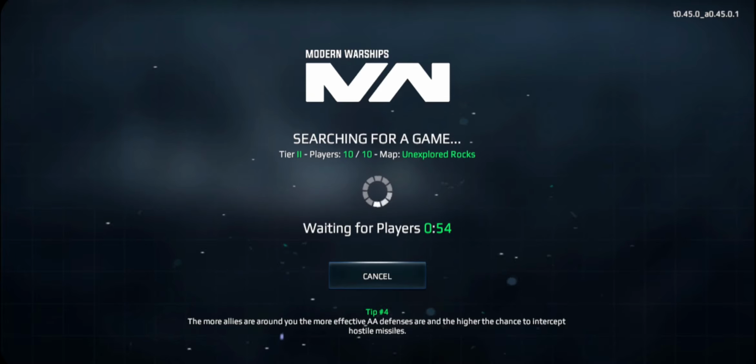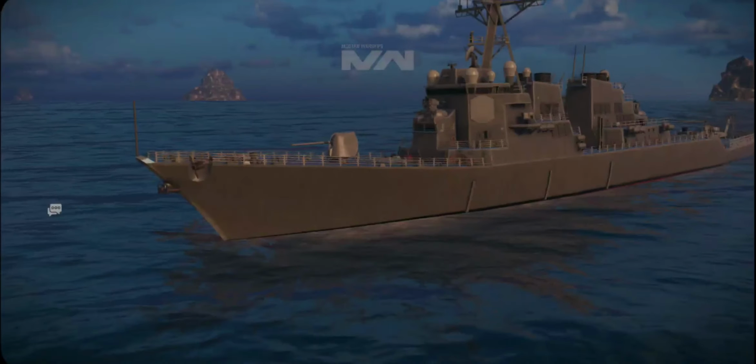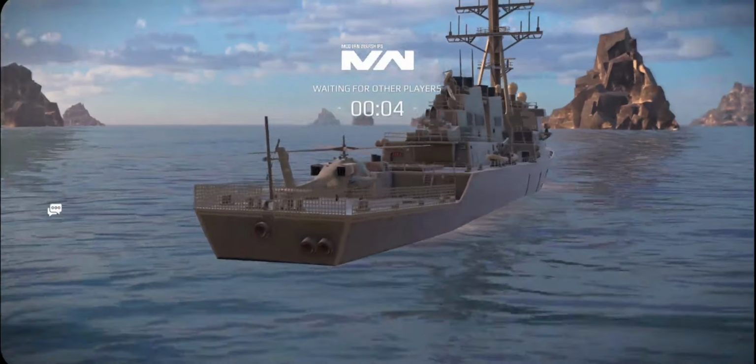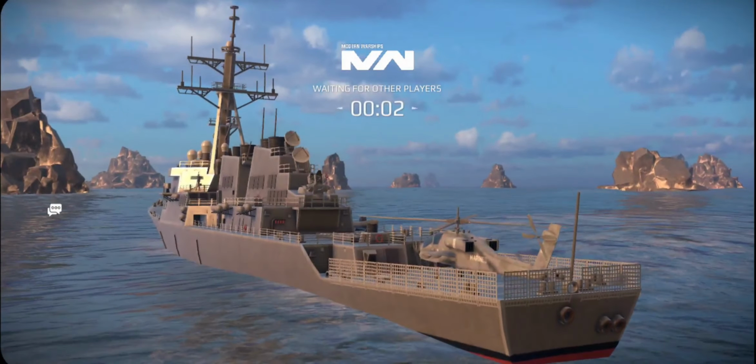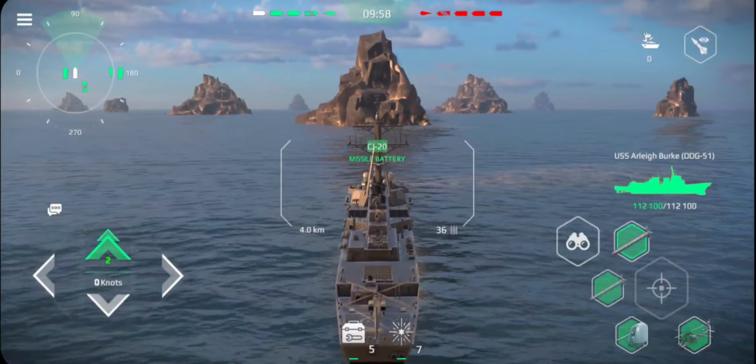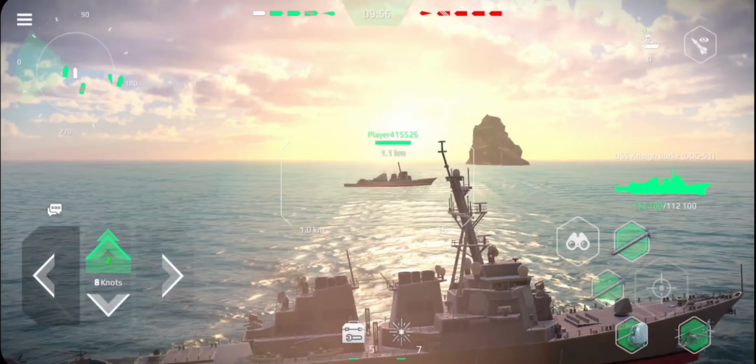Okay, and you're playing on Unexplored Rocks. I think generally with these missile destroyers, I like staying back a little bit. I'm not sure, I think you're playing them a lot more aggressively than I do. Yeah, because of the Chinese missiles, it changes the playstyle completely for me. If you have the Chinese missiles, you can just go straight in, you know.